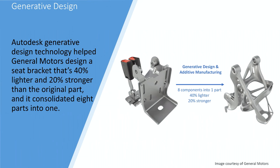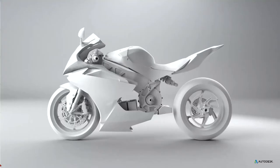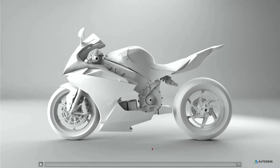This is another great example of a generative design study where we've got a motorcycle. As you can see there, the motorcycle is being redesigned by using what we call generative design. So what I've got is a short clip here that I'd like to just play for you, and you'll be able to see basically how this works.